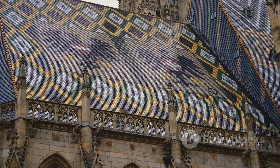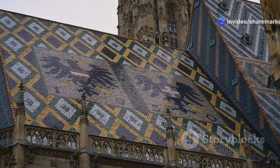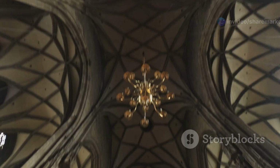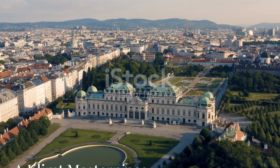The roof of St. Stephen's is a colourful mosaic of glazed tiles, a sight that never fails to impress. For a truly unforgettable experience, try to catch an evening concert inside the cathedral. The acoustics are incredible, and the music will transport you to another world.